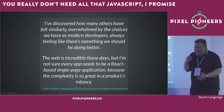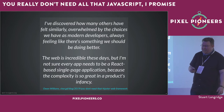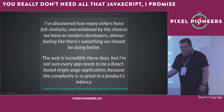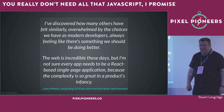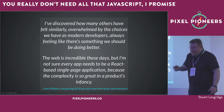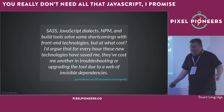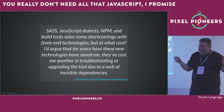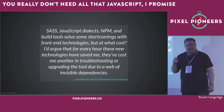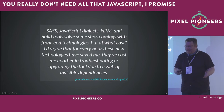Owen Williams says, I've discovered how many others have felt similarly, overwhelmed by the choices that we have as modern developers, always feeling like there's something we should be doing better. The web's incredible these days, but I'm not sure that every app needs to be a React-based single-page application because the complexity is so great in a product's infancy. Garrett Damon says, Sass and JavaScript dialects and NPM and build tools solve some shortcomings with front-end technology, but at what cost? I'd argue for every hour these new technologies have saved me, they've cost me another hour in troubleshooting or upgrading the tool due to a web of invisible dependencies.